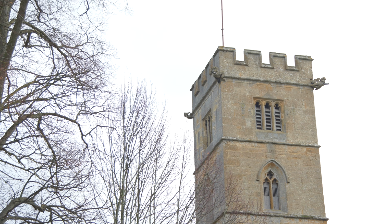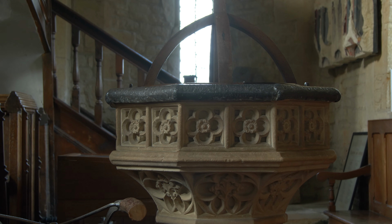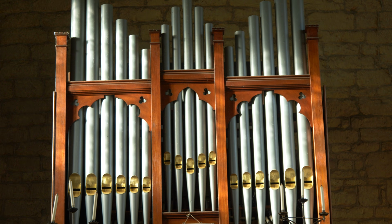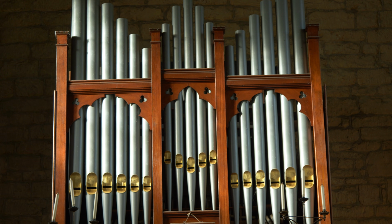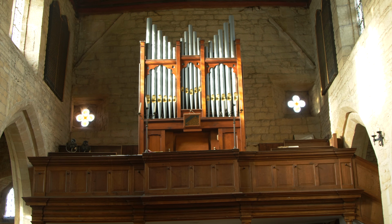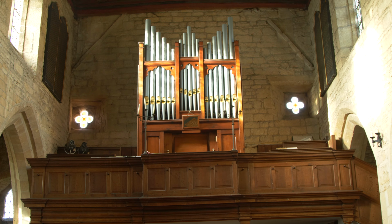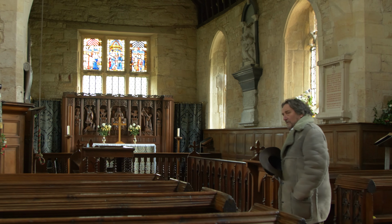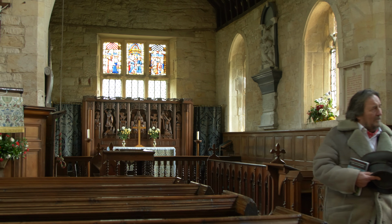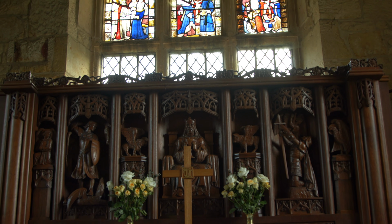The font, as we have so often seen in this area, is an octagonal design, and it has lovely carved decoration, more complex than many. Looking up at the organ loft, we can see where the roof was raised to give the church the clerestory in the 15th century. And turning to the eastern wall, the terrific reredos carved in 1921 in Arts and Crafts Byzantine style by Musgrave & Co. to the design of Alexander Fisher.